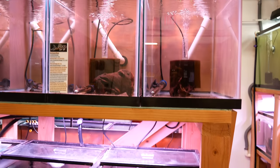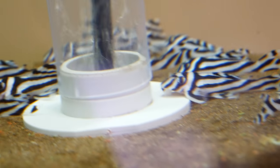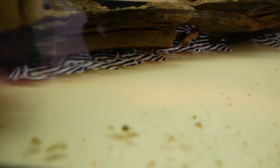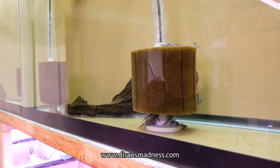Plecos have been pretty popular right now. They're absolutely selling well. Zebra plecos at this price, I don't think you can really find them any cheaper than this, $169 for one. And if you buy more than one, the price goes down, of course. I see, so you've got packages. We have packages, a package of five. You can find them online.